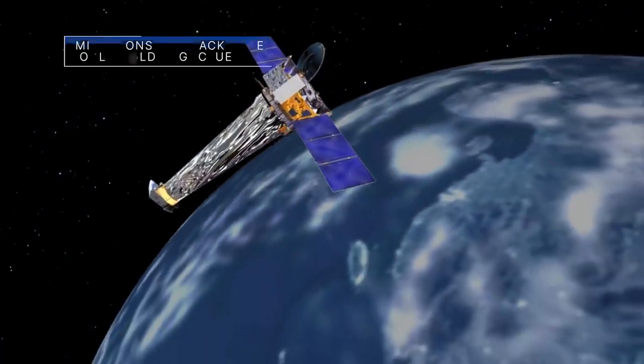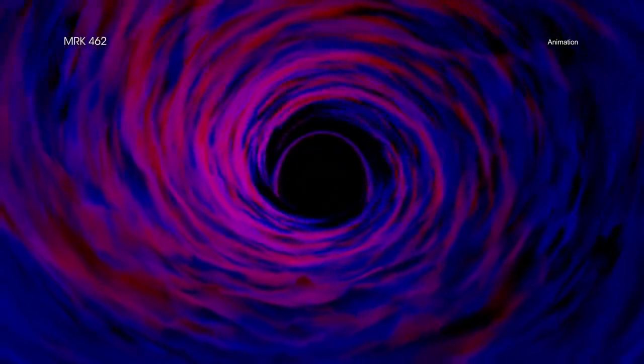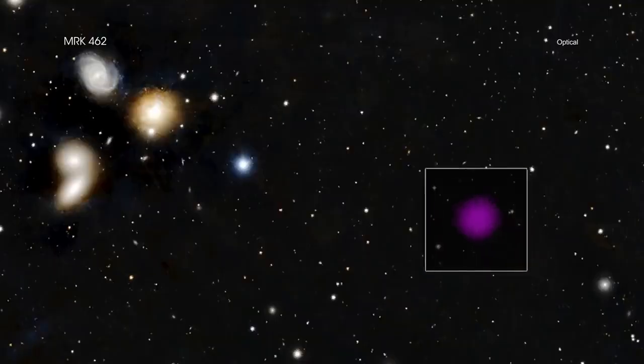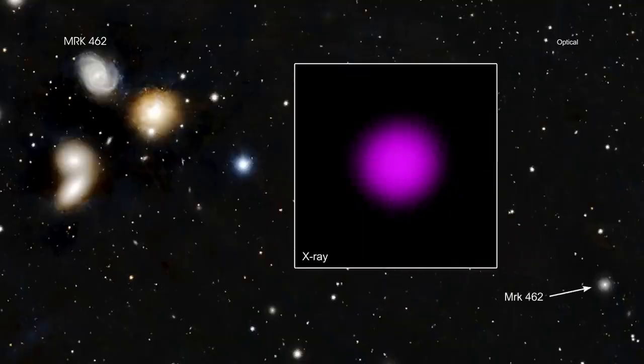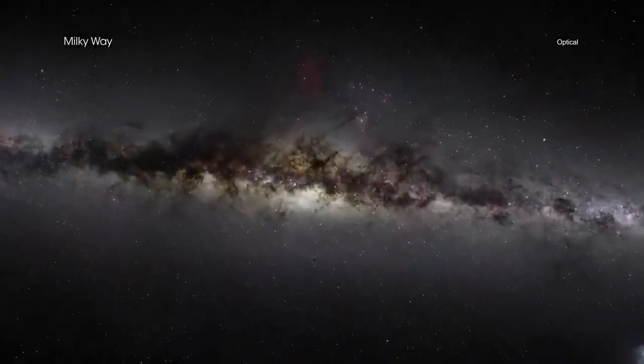Our Chandra X-ray Observatory has identified a supermassive or monster black hole in the dwarf galaxy MRK 462 that could help astronomers learn more about how the very largest black holes grow. This is one of the first times that an obscured supermassive black hole has been found in a dwarf galaxy. MRK 462 contains only several hundred million stars. By contrast, there are a few hundred billion stars in our Milky Way galaxy.